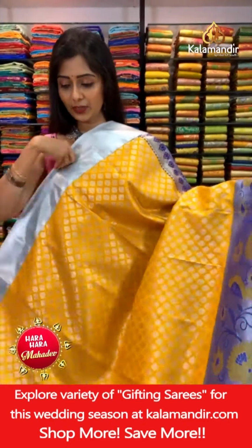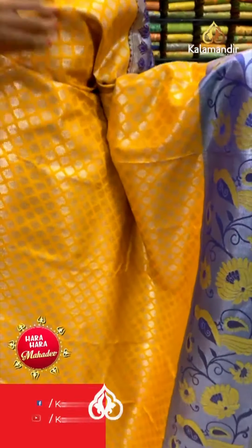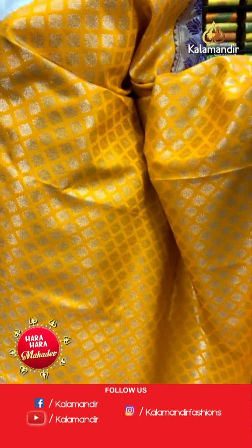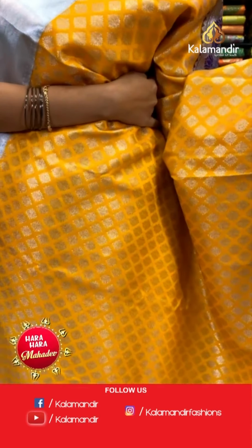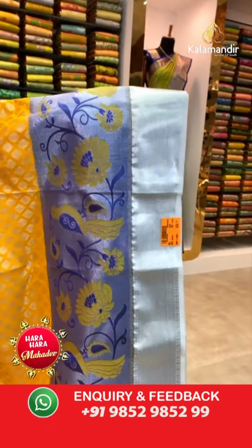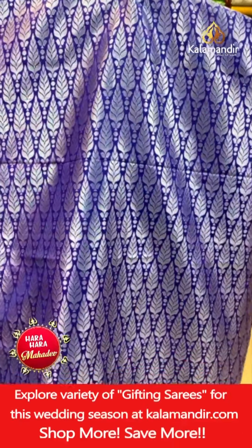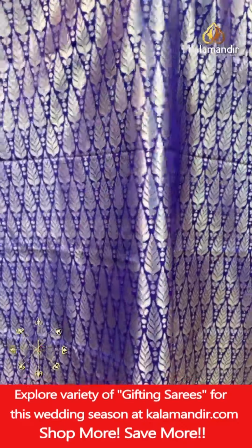And here we go with the next one. What is the yellow and blue combination? All over the body, we have got silver zari brocade design. Coming to the border, we have got birds design. Also, we have got floral brocade design as well. And here is the pallu. In contrast, silver zari brocade designer pallu.